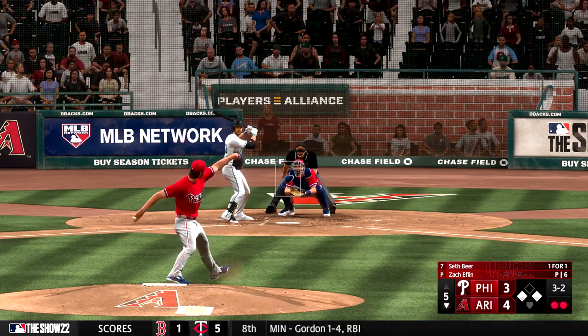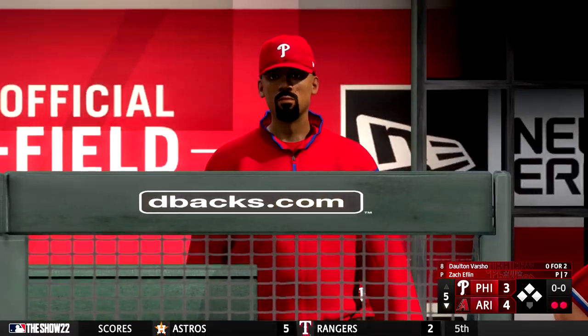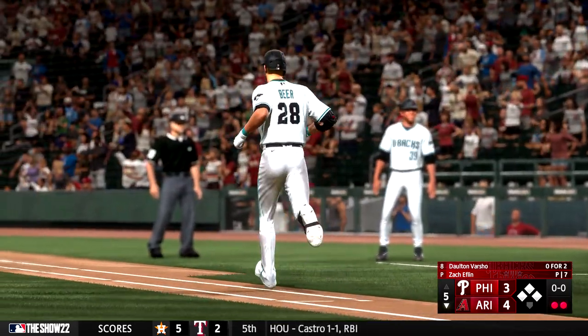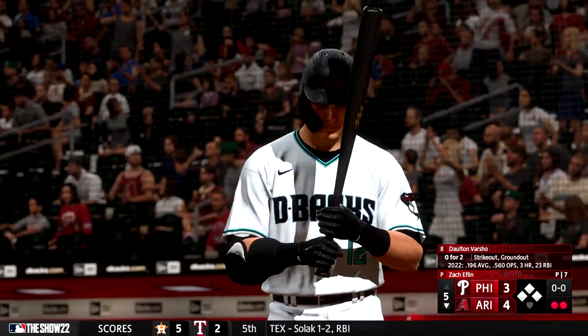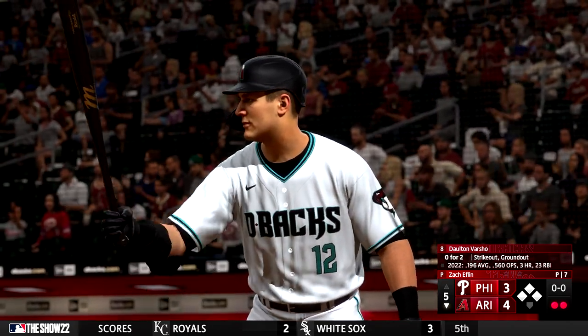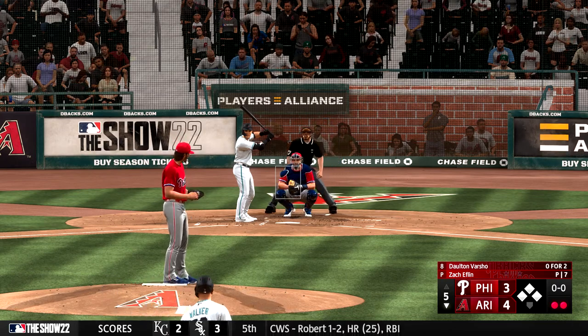And a pitch. And he walked him. Well, interesting. He went with the off speed and walked the hitter. Man, you got to challenge the guy with the fastball. Dalton Varsho, the next to hit. Well, there's a reason why he's at the bottom of the order, struggling as of late. But a knock here would be a huge lift for him and for his team.